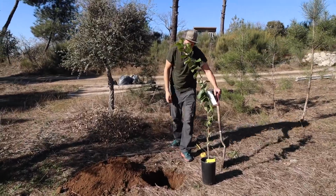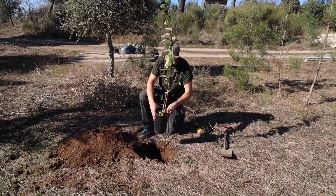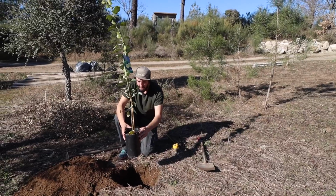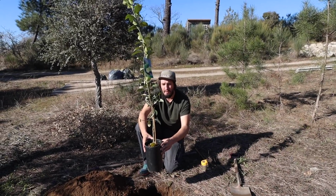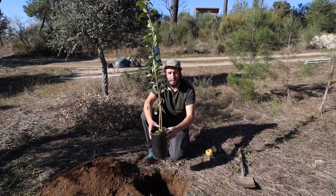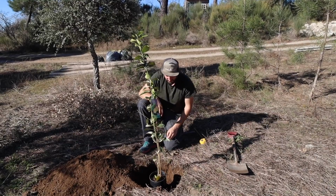Do you want to do the honours of planting the lime? The lime's quite tall actually. To the birth of the new lime. We hope you have many sunny days here in Portugal, and produce many wonderful limes. We hope you thrive, and we hope you bring us beautiful food in the future. Oh, that's the perfect depth. Excellent.